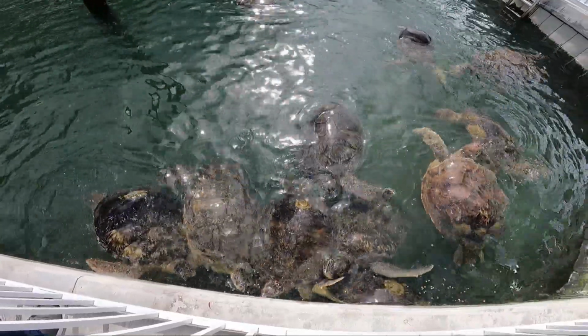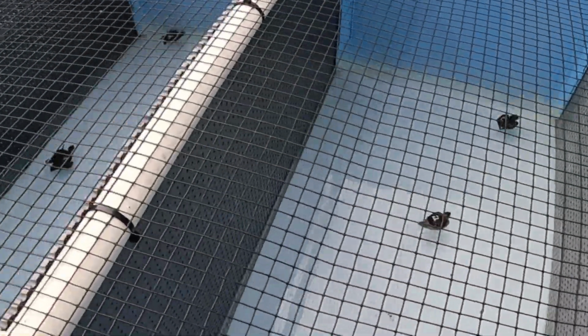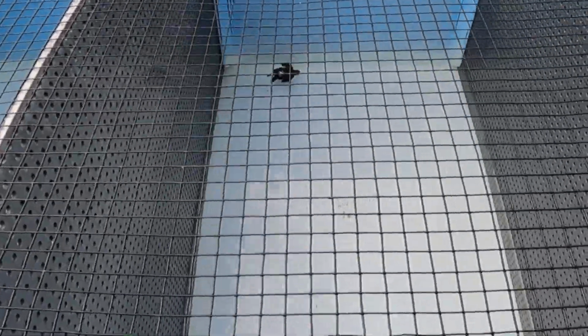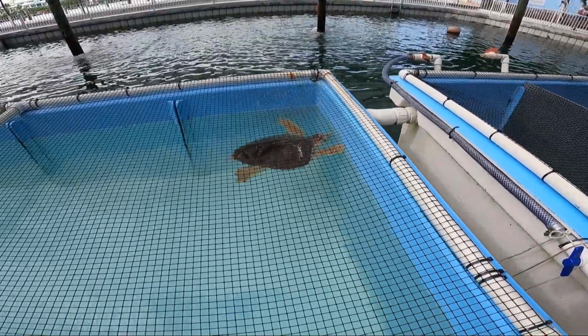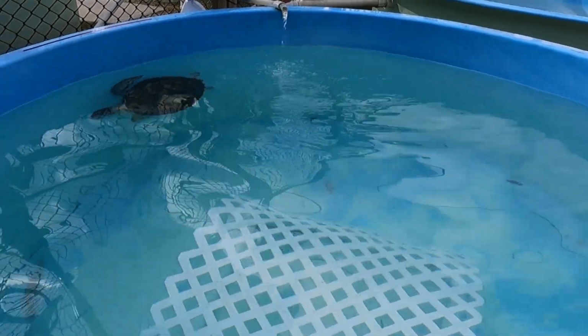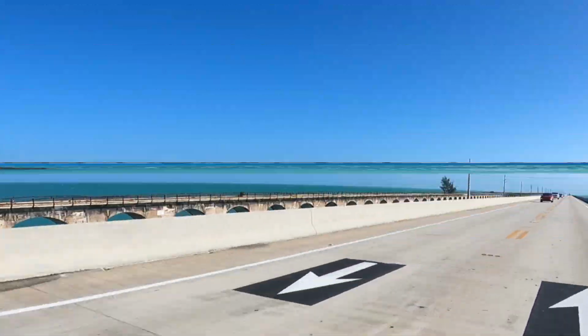But there's a lot of them there living their best life now. That's right. That wouldn't have had a chance of survival. Those are 5 babies that they had turned in, and they're just monitoring them to make sure that they remain healthy, and then they'll be released to the wild. There are some that are missing flippers. It's a remarkable facility.